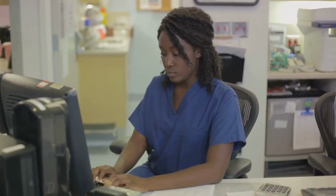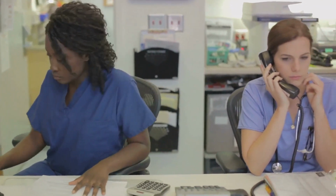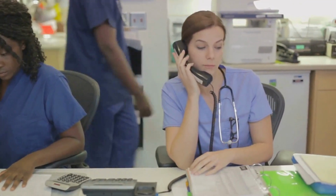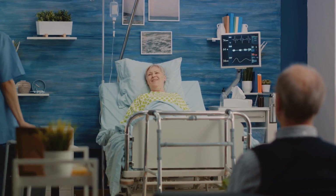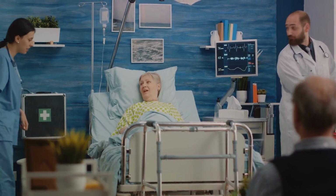Now let's talk about regular line maintenance. Central lines need care and attention to prevent complications. This includes regular assessment for signs of infection, prompt removal of unnecessary lines, and dressing changes as per guidelines. Always remember, a line that's not needed is a risk that's not needed.